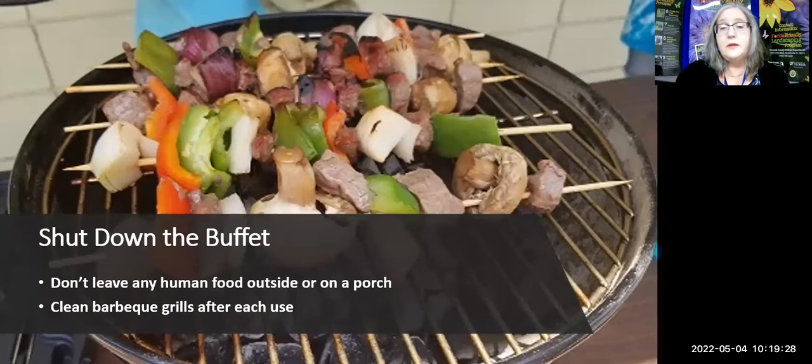But something we may not think about as much is cleaning that barbecue grill after each use. Can you imagine the aromas and what that would be attracting? I don't like the idea of any mice or rat feet pittering around in my barbecue grill. So make sure you clean that up really well after each use.